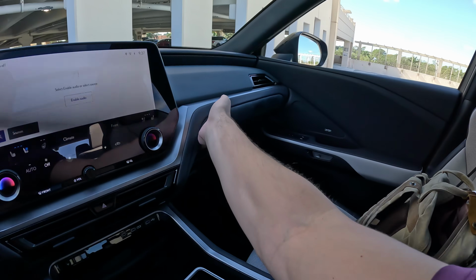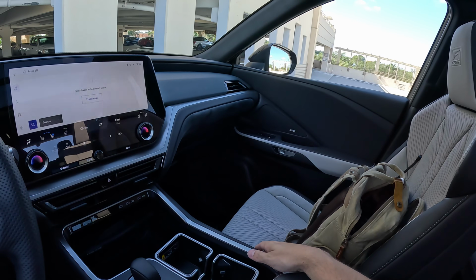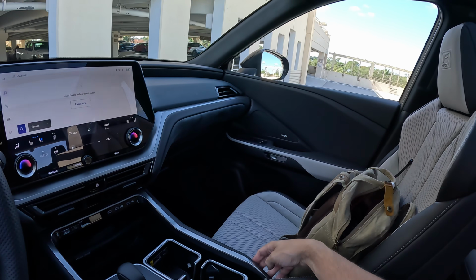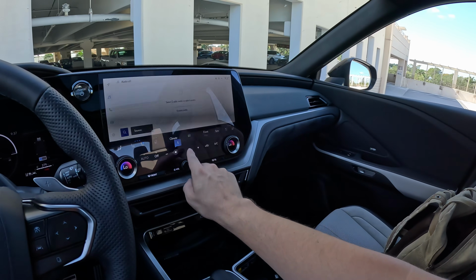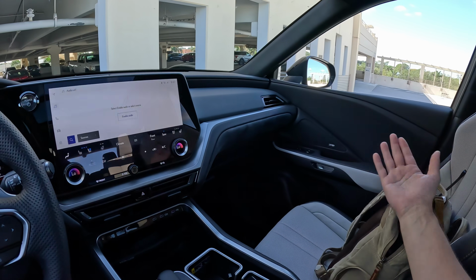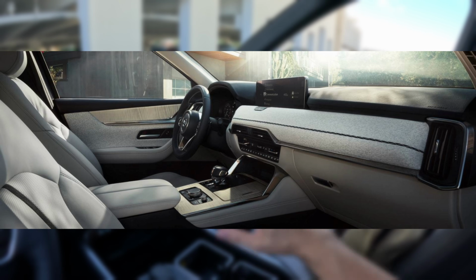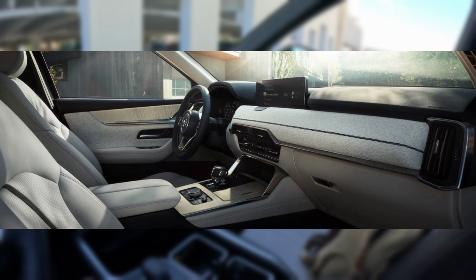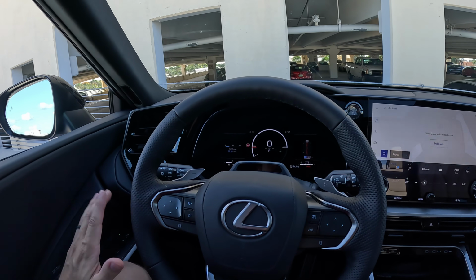The materials in here, I got the suede here on the dash. It's all right, but it's almost like upper mainstream instead of luxury. I'm going to turn the AC on, which has no physical climate control, it's just all touch capacitive on the touchscreen. But if you get into something like a top end Mazda CX-90, that has nicer materials and a nicer interior in my opinion than this Lexus that comes in at, I don't know, 15, 20 grand more than a top end Mazda CX-90. And that has a 6-cylinder. This only has a 4-cylinder.